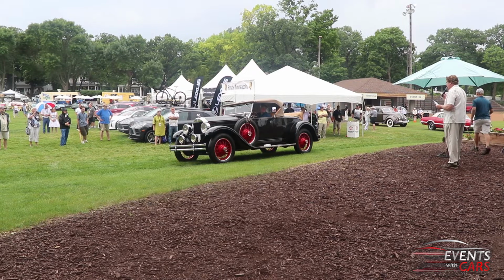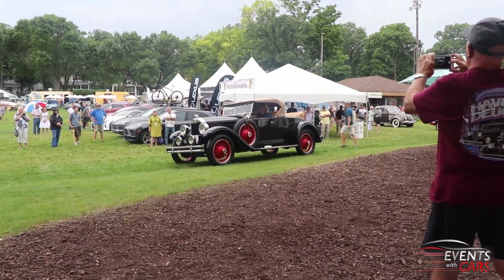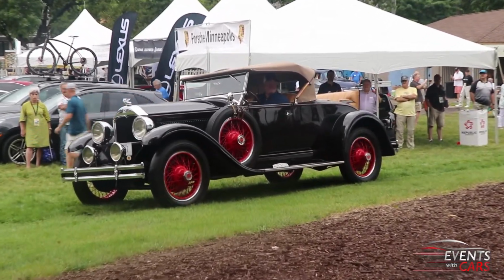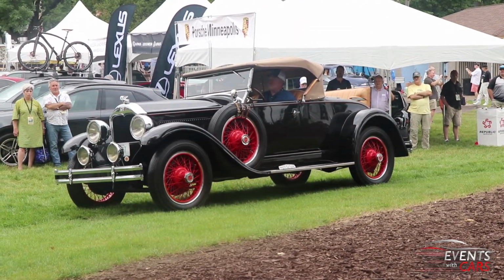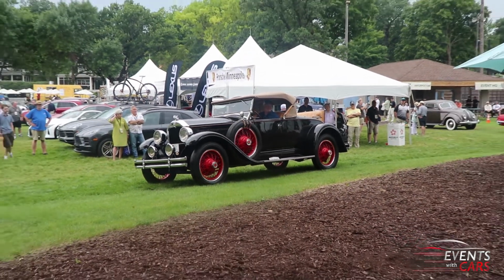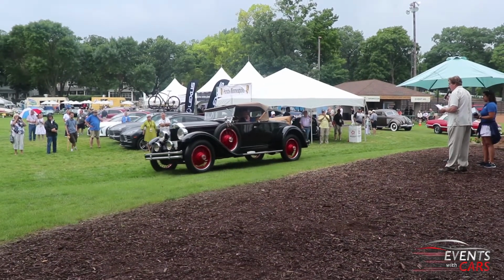So the top goes down, the windshield folds down, you got a rumble seat with armrest, luggage rack, dual side mount, driving lights, rear view mirrors, and a hood ornament on top of that radiator, owned by Blair and Shug Bury from Cascade, Minnesota. Thank you very much, Blair. I'll do it.